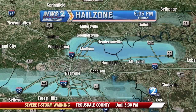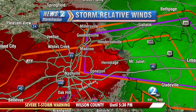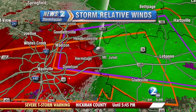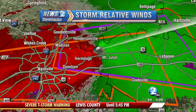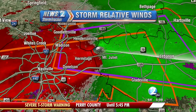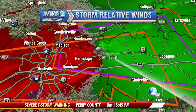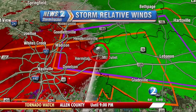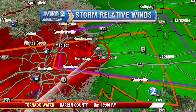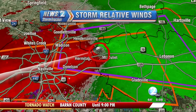So we want to look at the storm relative velocity, which gives us an idea of what we're seeing as far as wind, rotation, and that sort of thing. And you know, the hard part right now is that the storm is right over the radar. This is the radar dome here in northwestern Wilson County, and so when it's right on top of it, you can see the bright shadings. You can see those bright shadings, but that indicates some very, very strong winds.